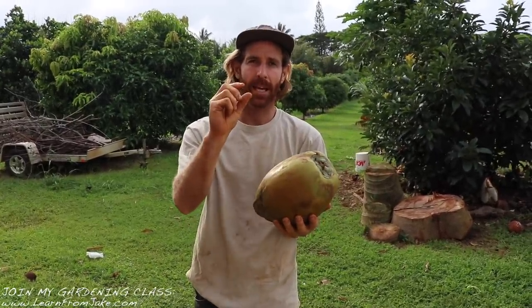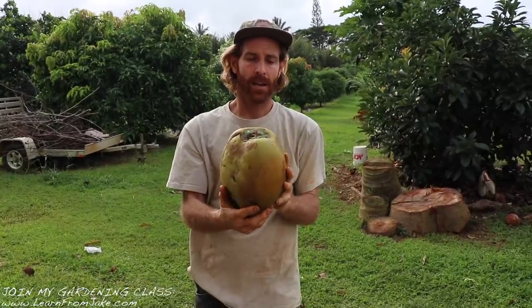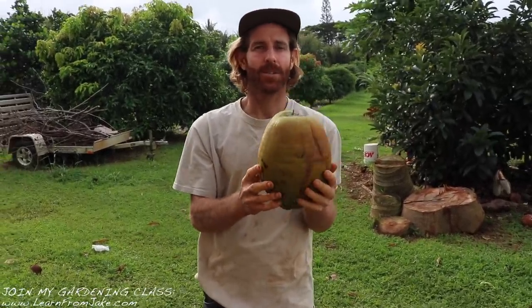The meat's gonna be really thick, and the fat content's gonna be really high. The water is not gonna be that great for drinking.